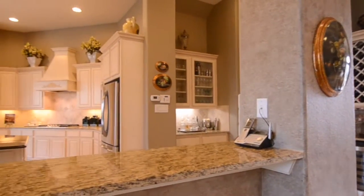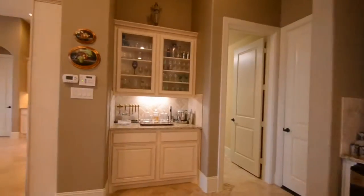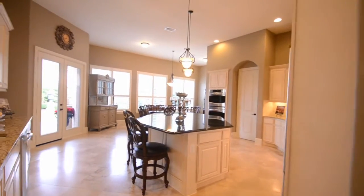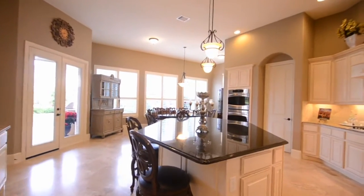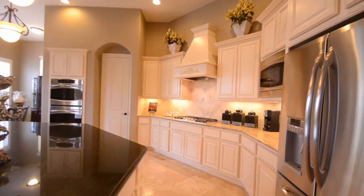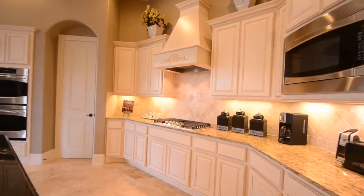The master suite has tray ceiling and a spacious sitting area with a master bath offering a jacuzzi tub, a large walk-in shower, a huge walk-in closet with vanity area and upper pull-down clothing racks. There's a super-sized utility room with a sink and cabinets.